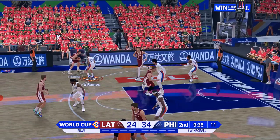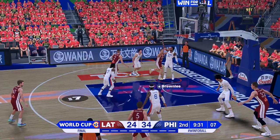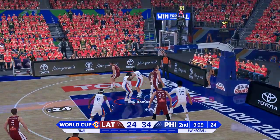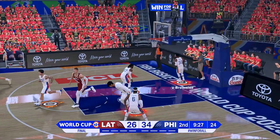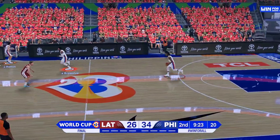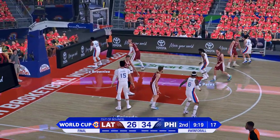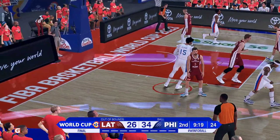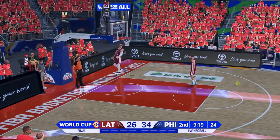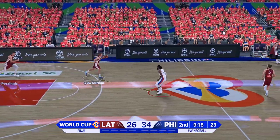Here's Schmitz. From the baseline. It's blocked. And they get it back. And it's in there. Porzingis has gone 80% from the field, 4 of 5 shooting. And the ball travels out of bounds. Turnover. And that's just carelessness there. I mean, you have got to have your head in the game. Number 13.